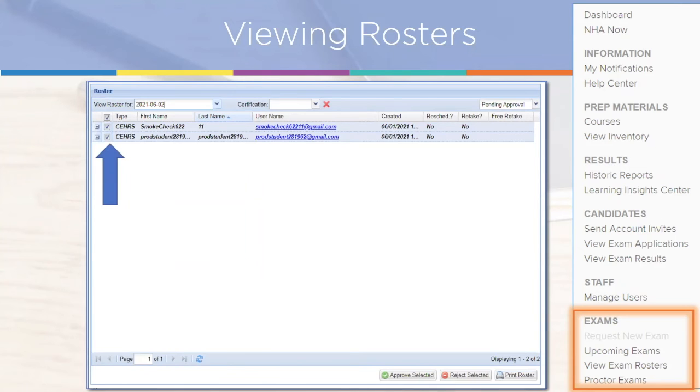Opening that exam, you can select the students over on the left, that will activate the option to approve or reject them. It's important to be sure to do this again as soon as you can, so it's before that 3 business day window.